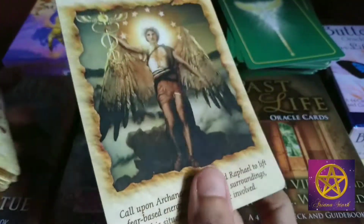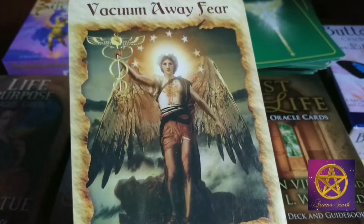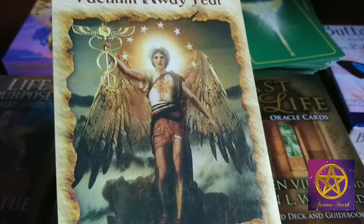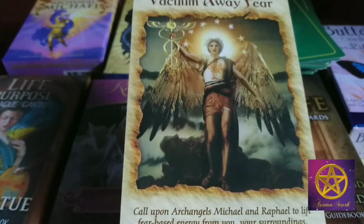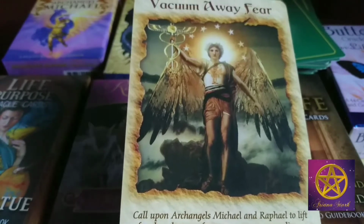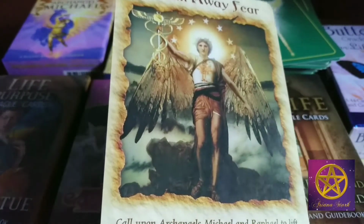Let's just do one reading for you. The message here is vacuum away fear. So in case there are some fear-based energies that are affecting your progress, then Archangel Michael has come up again in this reading. Even Archangel Raphael is there, so they are asking you to banish away these fears. Have a protective shield over you.